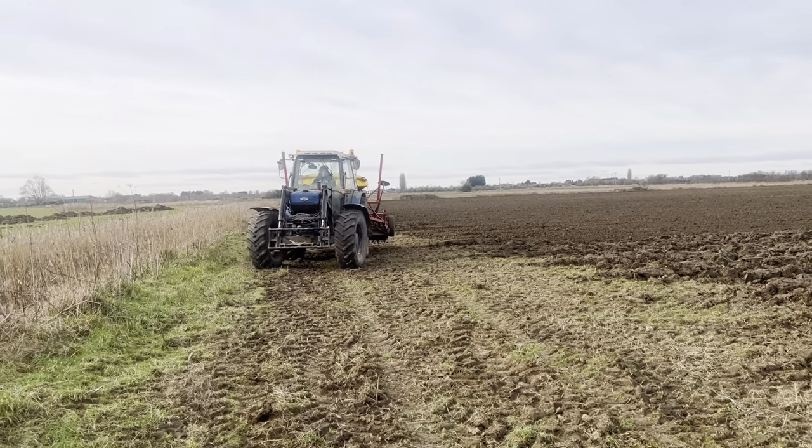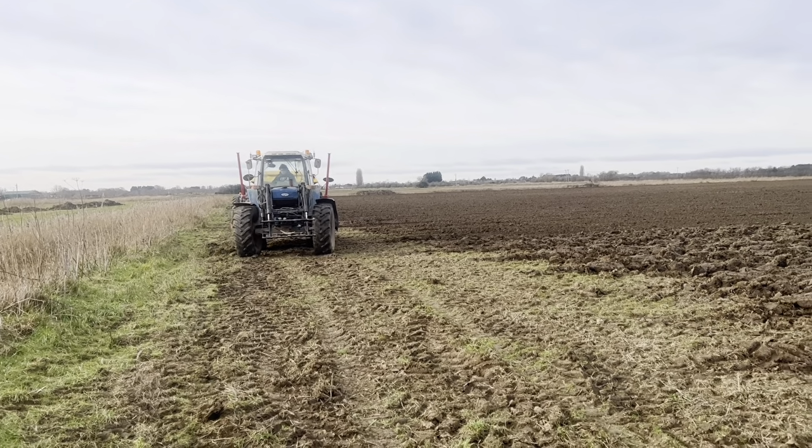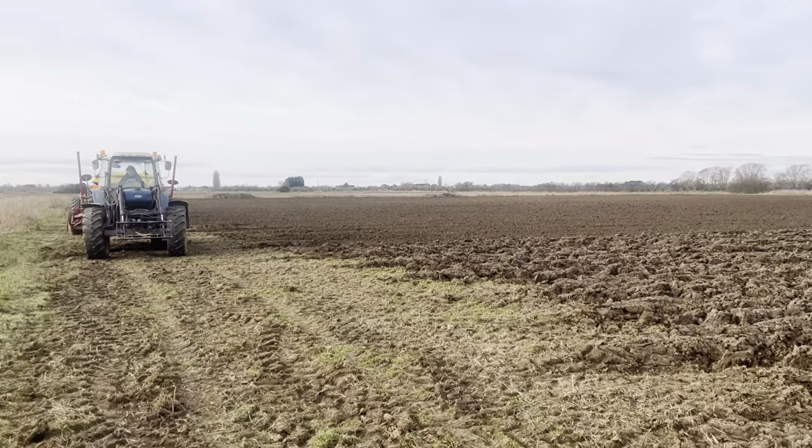Here comes Smiler. So it's only a small section where it's a bit cloddy, so.